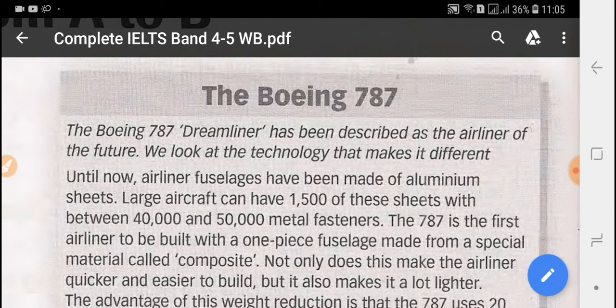Large aircraft can have 1,500 of these sheets with between 40,000 and 50,000 metal fasteners. The 787 is the first airliner to be built with a one-piece fuselage made from special material called composite. Not only does this make the airliner quicker and easier to build, but it also makes it a lot lighter.